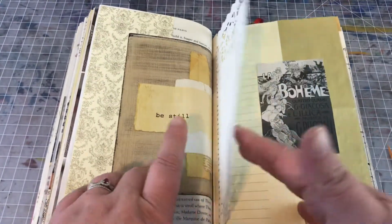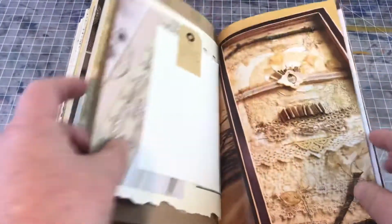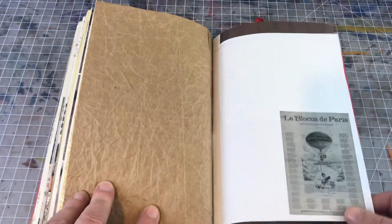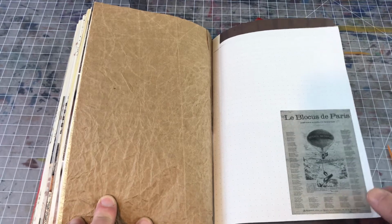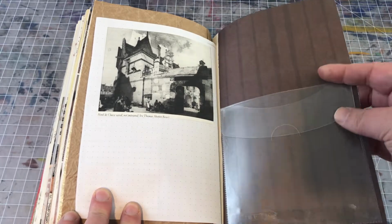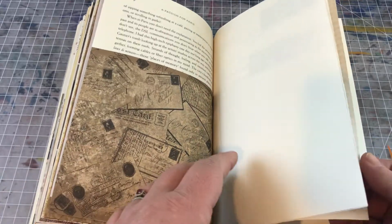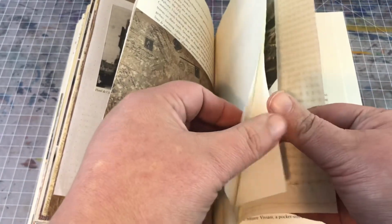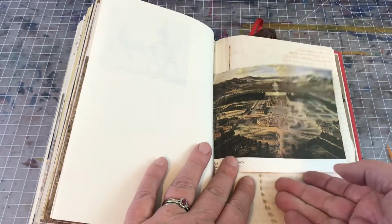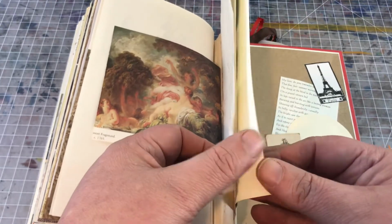Meditative again, not French per se, but just has that vibe for me. Paper bag that I crunched up so that I'd have some texture there. Another plastic floppy disk holder. A pocket. Painting. Architecture. Painting, French by French painter.